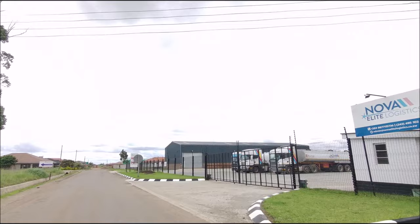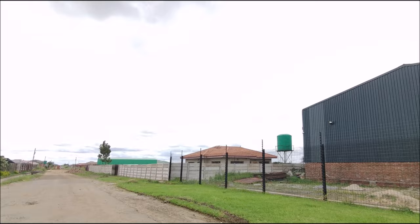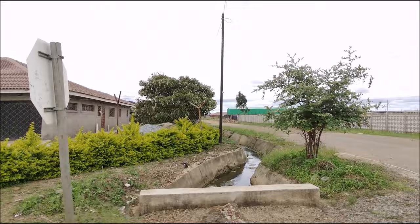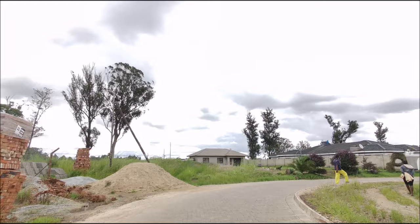The roads are mostly done. Most of the roads are done and I'm sure with the way things are going, all the roads will be completely done in the near future. But guys, the houses coming up here are looking very, very nice. The architecture is great. And yeah, the land is fairly big for modern times. I think the average land sizes here are around 1,000 to 1,200 square meters. I'm sure you can get slightly bigger than that, up to about 1,600 thereabout.